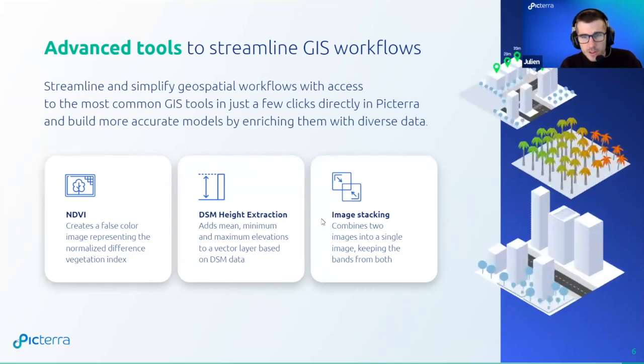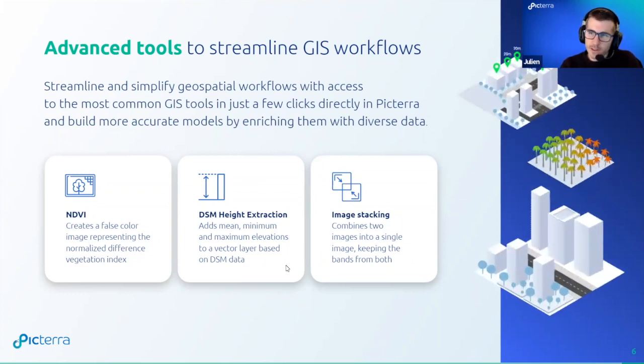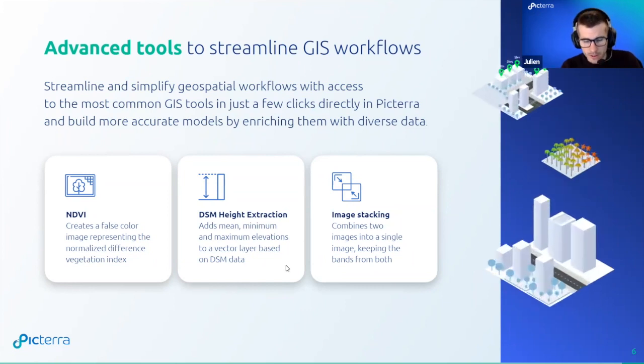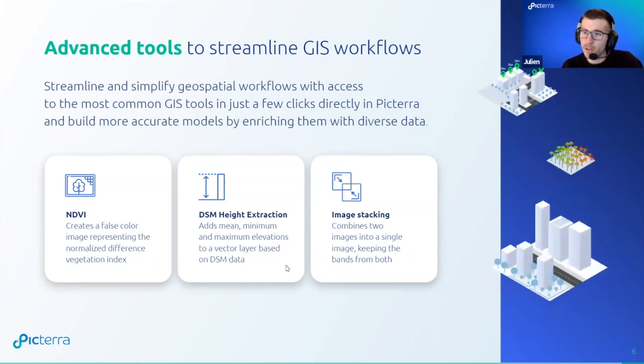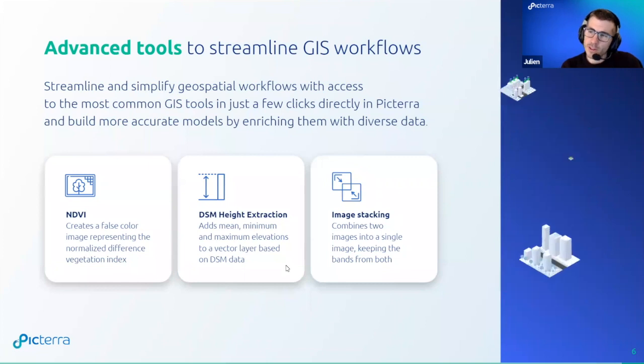The second tool we are introducing is what we call DSM height extraction. This one is slightly more complicated. The general idea is, let's say you're doing some construction monitoring, so some building construction monitoring, and you want to monitor the height of your building as it's getting built. One way to do this on Picterra is that you will detect the building footprint, but then for the footprint, let's assume you have a DSM coming from your drone flight with some height information. You would like that for each building, there is a property attached to the footprint telling you the height of the building. And then you can use this property to do further analysis on, okay, is the construction on track or not? And so the DSM height extraction is doing exactly this.